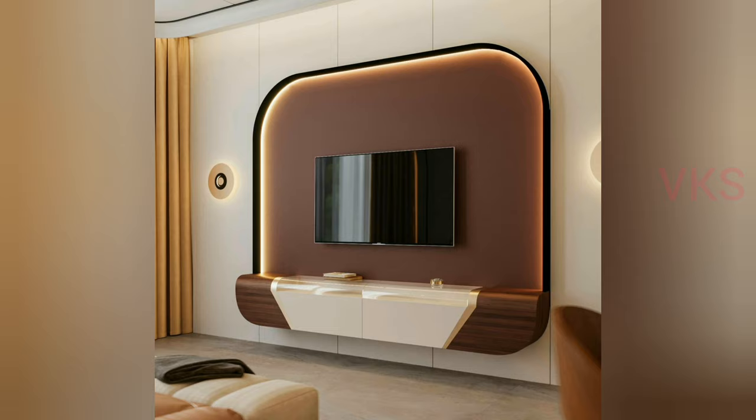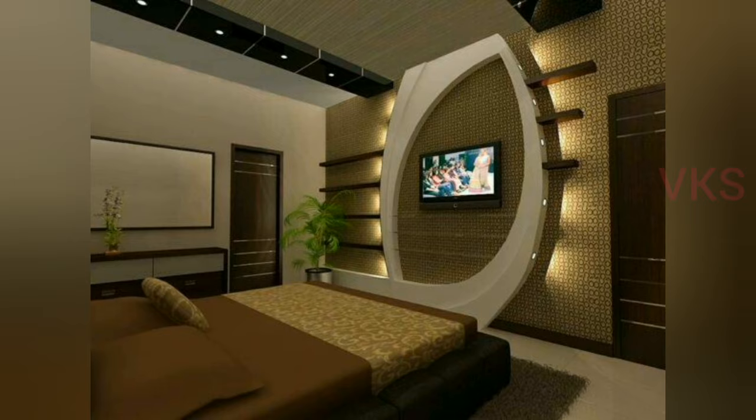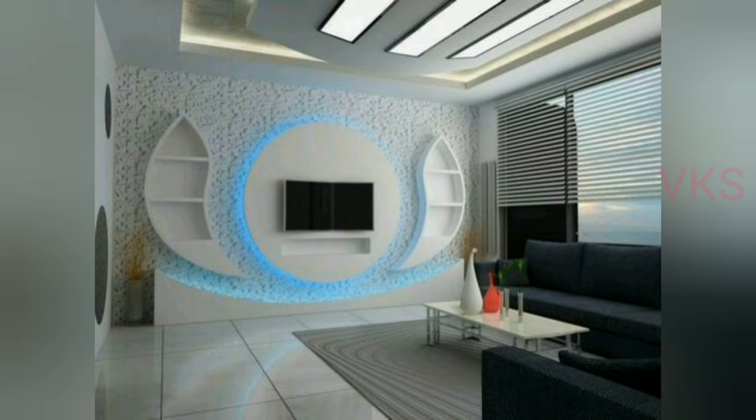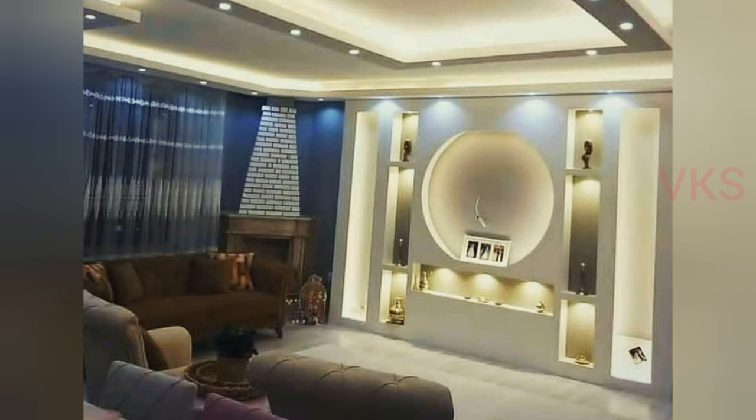TV unit is not only the entertainment area, it is also the decor area and focal point of your home. So many things to consider when designing your TV wall. Now people mostly use gypsum board in their homes. Before, it was popular in commercial buildings, that means offices, now it's very trendy in modern houses.